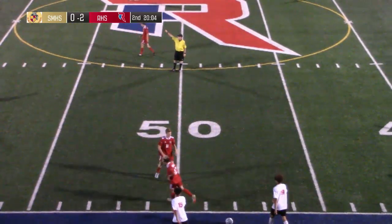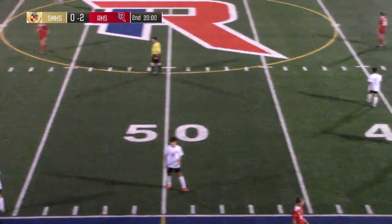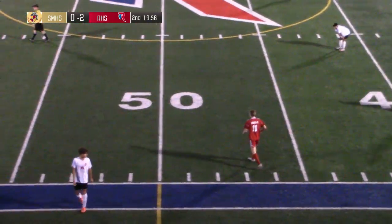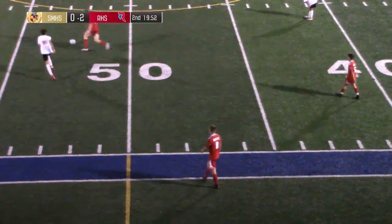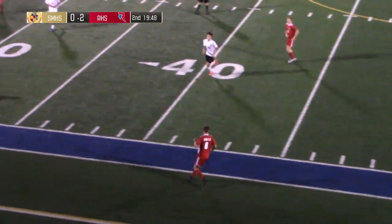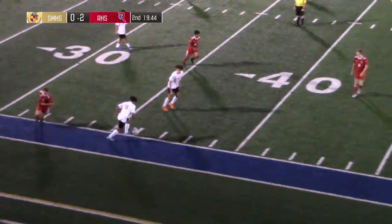And a foul call. But it looked like when that ball was initially played, Sam, that Jose Hernandez, the offensive attack for Scecina, he had a step. Yeah. On Colin Newitt, and Newitt made up the difference and won the ball. That was impressive. 2-0 our score halfway through the second half. Roncalli leads here at home over Scecina.